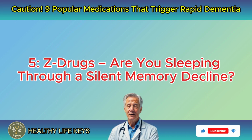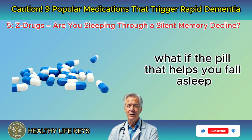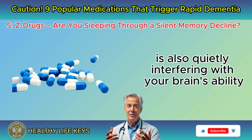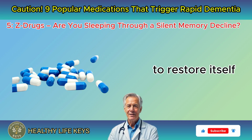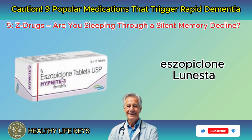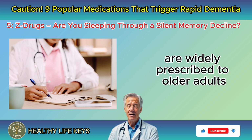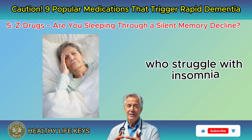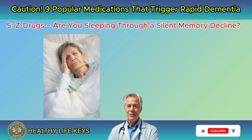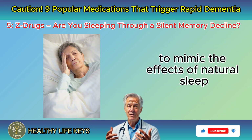5. Z-drugs. Are you sleeping through a silent memory decline? What if the pill that helps you fall asleep is also quietly interfering with your brain's ability to restore itself? Z-drugs, like zolpidem (Ambien), eszopiclone (Lunesta), and zaleplon (Sonata), are widely prescribed to older adults who struggle with insomnia. These medications are designed to mimic the effects of natural sleep.